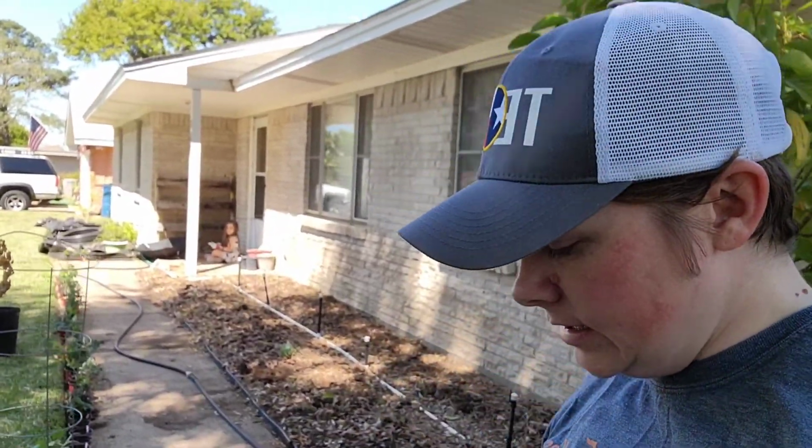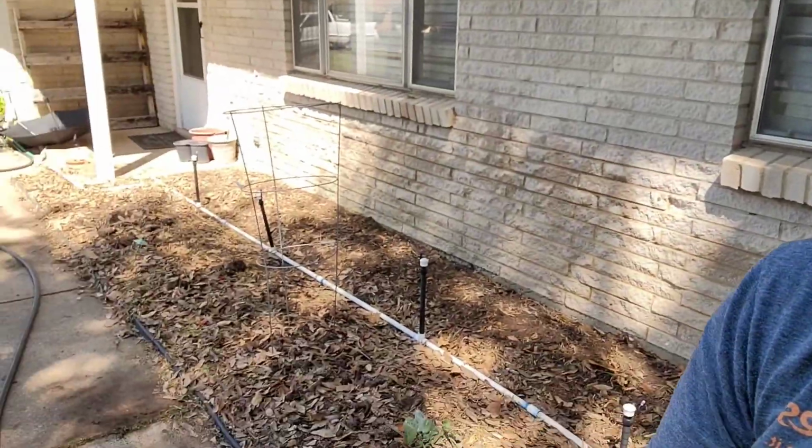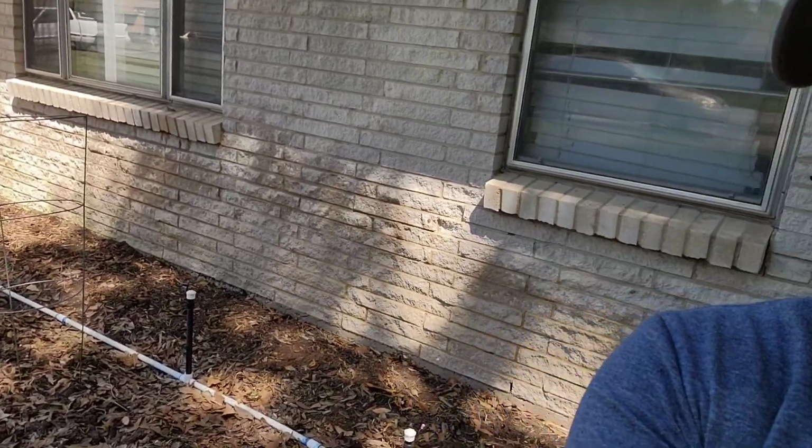Okay, we're back. We've got the bed cleared. Let's walk around this way so we can take a look at it. We used one full black trash bag full of weeds. But look, we made some great progress today. Not bad. So what I'm going to do now is I'm going to put some mulch down right in there.